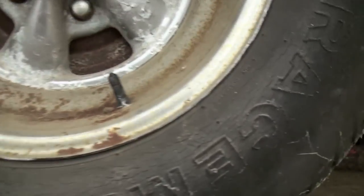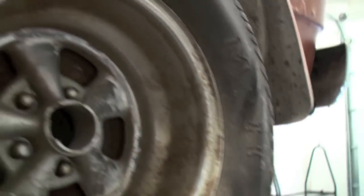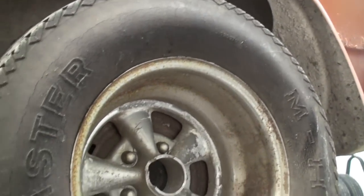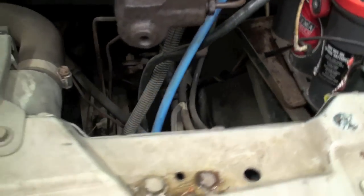So what do we got here? Load range B, 15s. So if anybody's got something decent, let me know. Maybe we can work something out. That'd be awesome. Well, if you look down in there, you'll see something that doesn't belong.